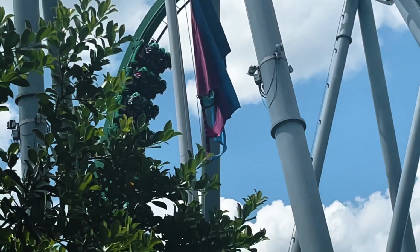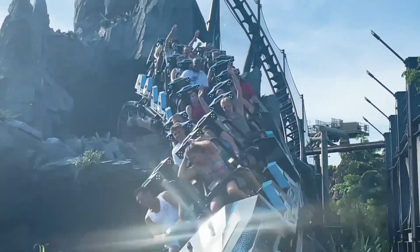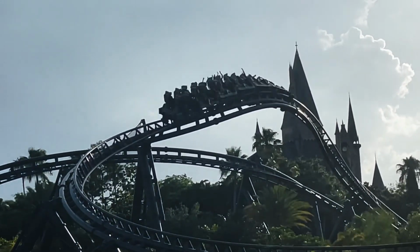Speaking of the coaster across the lake, I think you know which coaster it is. The number 1 coaster that I have gotten a Zen ride on is Velocicoaster. I bet having Hulk and Velocicoaster back to back on this list was not on your bingo card.